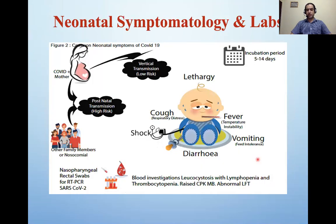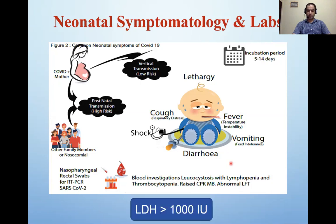Coming to the symptomatology and associated lab findings, the symptoms can vary from lethargy, fever, feed intolerance, vomiting, diarrhea, cough (which is rare in neonates), and shock. The investigations seen in such neonates include leukocytosis with lymphocytopenia, thrombocytopenia, raised CPK-MB, and abnormal liver function in the form of elevated AST. But these are non-specific markers.